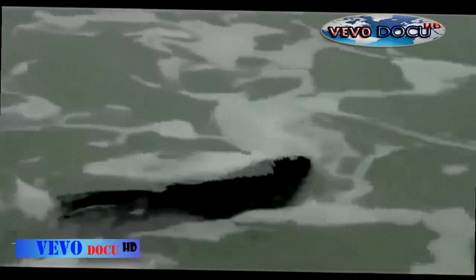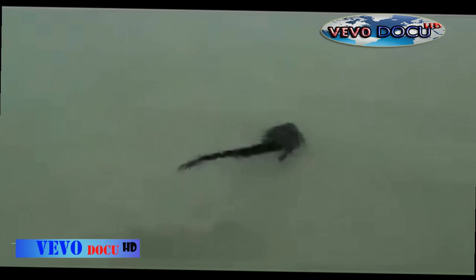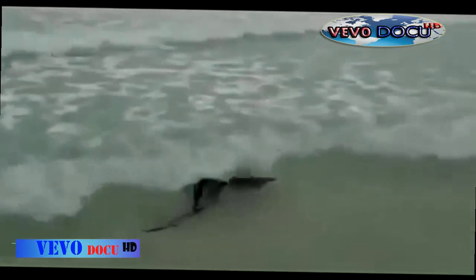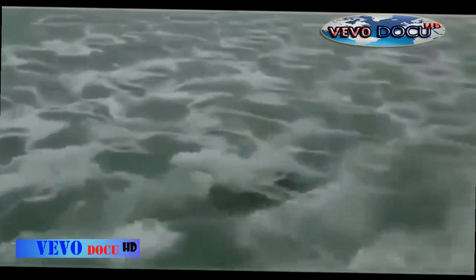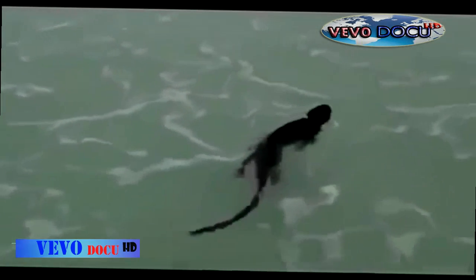Marine iguanas are cold-blooded creatures. That's why they can only stay in cold seawater for approximately 10 minutes. They are, however, outstanding swimmers and are able to dive to depths of up to 9 meters. Once they're out of the water, thanks to their dark skin, the sun quickly warms their bodies up again.